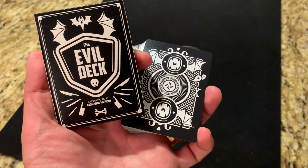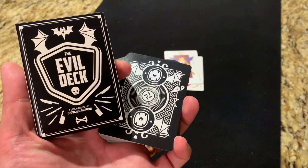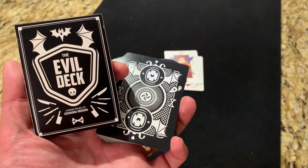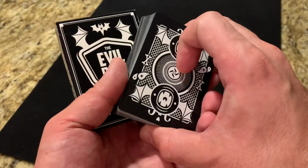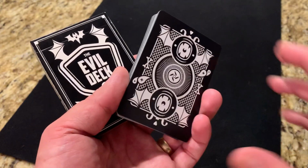Now, I did mention I was going to talk about ways that you could get this deck. There are a few different ways. I said they've been sold out for a long time, but Expert actually had produced back in 2014 a reserve of these decks to sell separately. They didn't sell all of them, and recently, in the last month or so, Giovanni bought out the remaining stock. And so now there's a few ways you can get it.